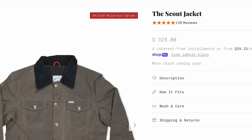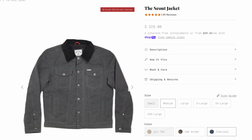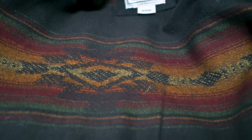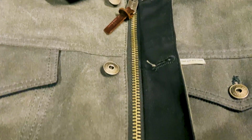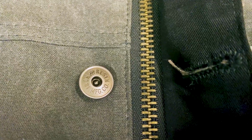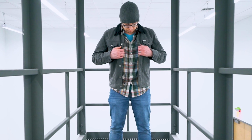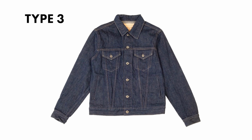The Iron and Resin Scout comes at $325 USD. This is a foreign-made jacket. It is available in oil tan, oak brown, or charcoal. And then they also have the Haley Stevenson version, which comes in black. That also comes in at $325. All versions of the jacket are made from a 12-ounce British Millerain waxed canvas with a 9-ounce Klamath flannel lining. It has a Riza breathable waterproof barrier, number 10 Talon zippers, branded Iron and Resin shank buttons. My oil tan version 1 measured 22 inches pit to pit, and my charcoal version 2 measures 21.5 inches pit to pit. And as I stated, this is a Type 3 style trucker jacket.